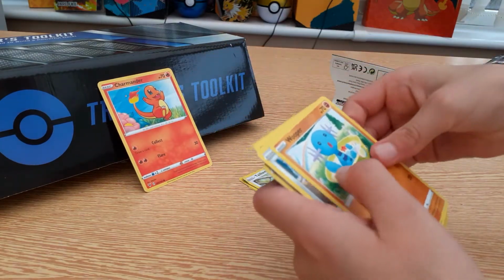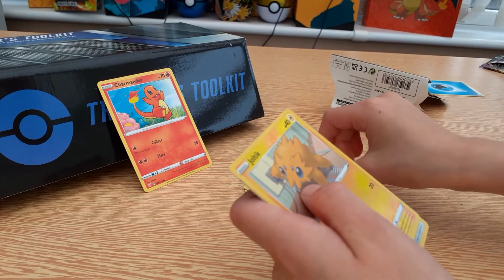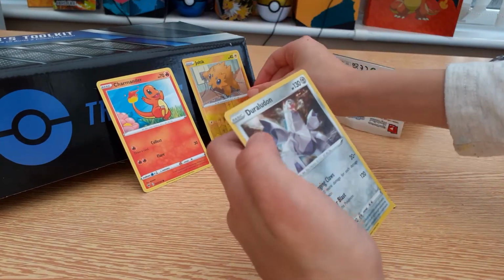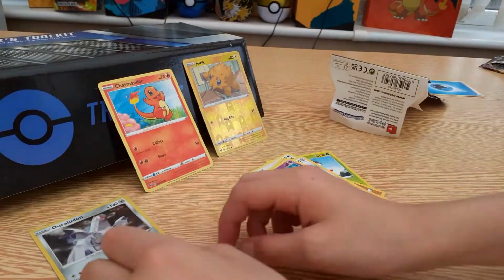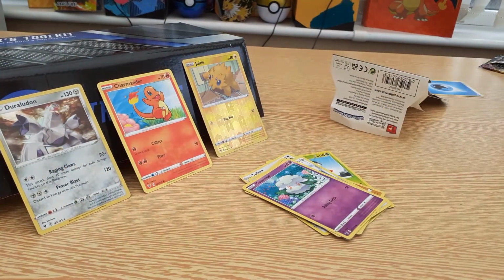Got a Charmander. Okay. Got a Bug Bite. And we've got a Reverse Shiny. So we got something good. But it's not as good as an ultimate one, but yeah.